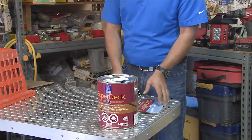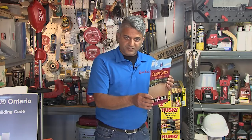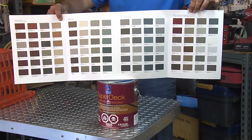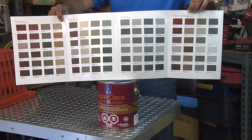So it's very important. Now, this oil-based stain comes in lots of colors. Here's the booklet from Sherwin-Williams. Lots and lots of choices to complement your needs, to complement your taste. Definitely a Bob's top pick, the Sherwin-Williams Super Deck.